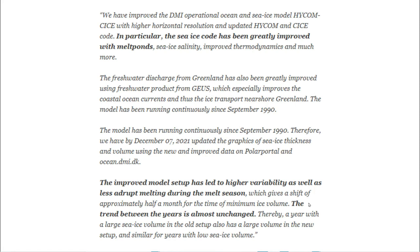"The improved model setup has led to higher variability as well as less abrupt melting during the melt season, which gives a shift of approximately half a month for the time of minimum ice volume. The trend between the years is almost unchanged." Let's take a look now and see if their explanation matches the changes they actually made to the data.